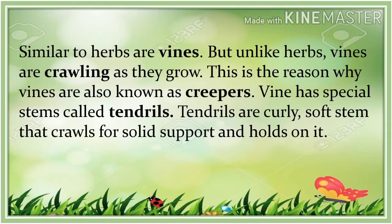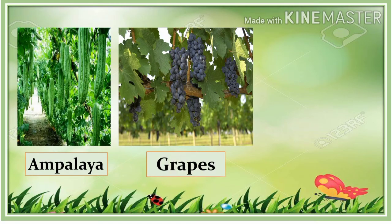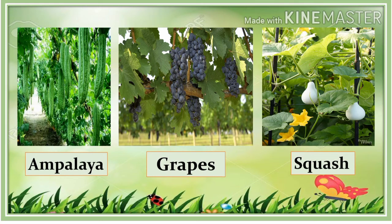And similar to herbs are vines, but unlike herbs, vines are crawling as they grow. This is the reason why vines are also known as creepers. Vine has special stems called tendrils. Tendrils are curly, soft stems that grow toward solid support and hold on to it. So let's have examples. We have here ampalaya, grapes, and lastly squash.